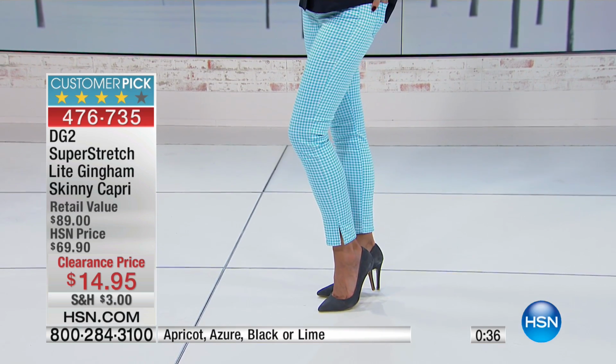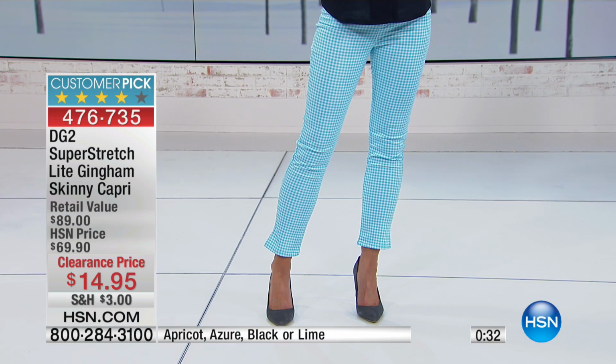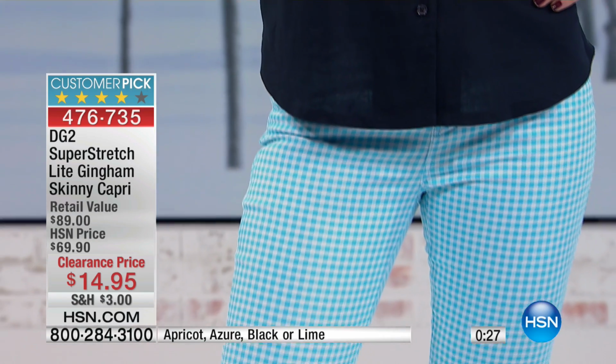I like that Sonia's wearing those with heels, but even if she had them on with some cute little athleisure shoes or flip-flops or something like that, that would be a really great look as well.